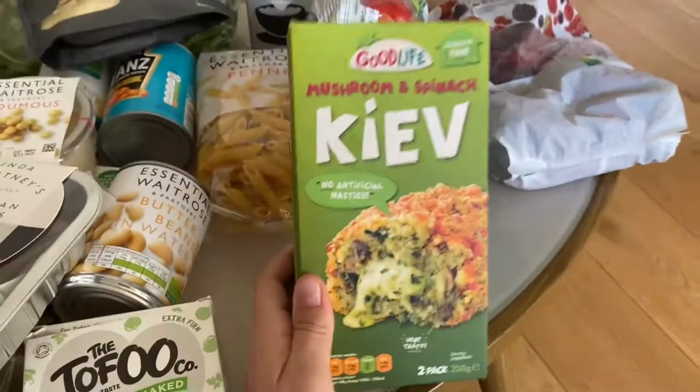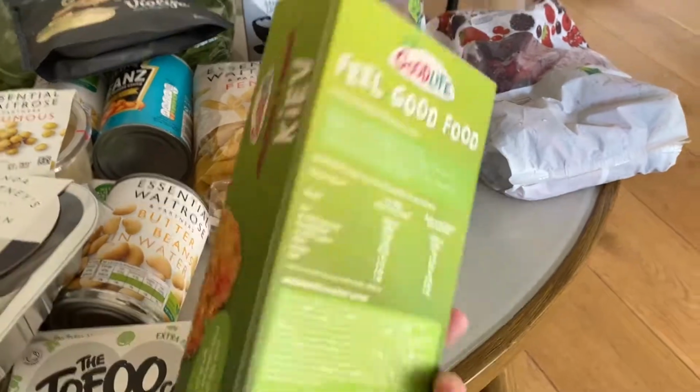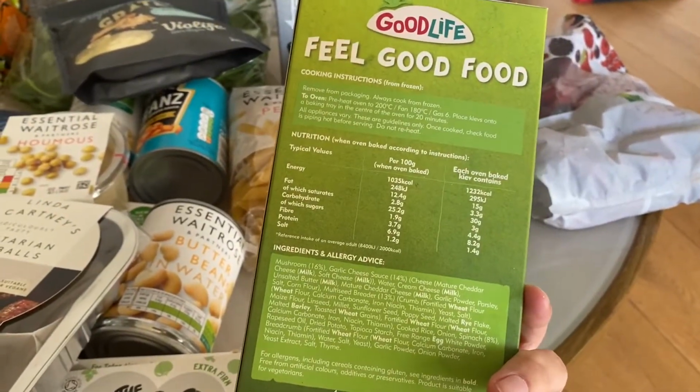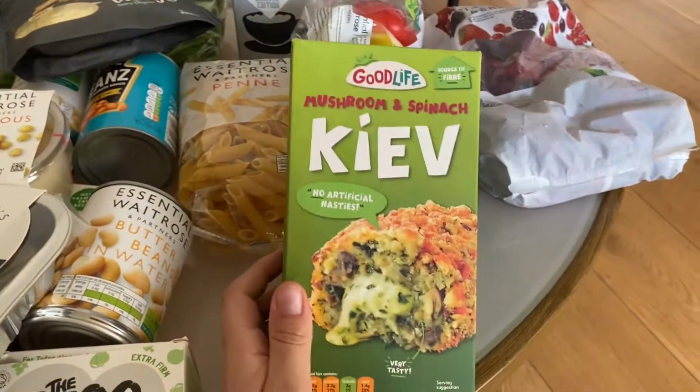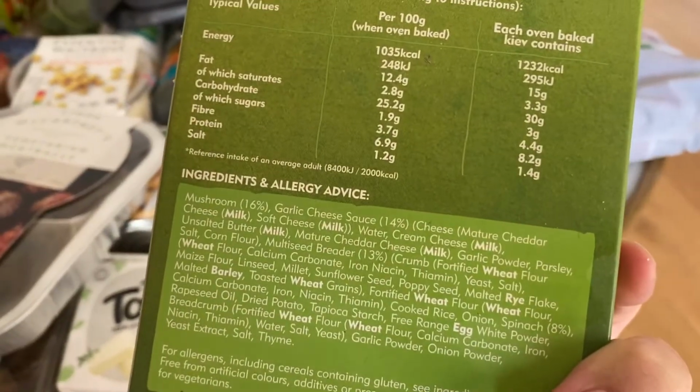And I also got these to try. These are mushroom and spinach Kievs from Good Life. I'm pretty sure you can only get this in... I've just realised these aren't vegan. Oh no.